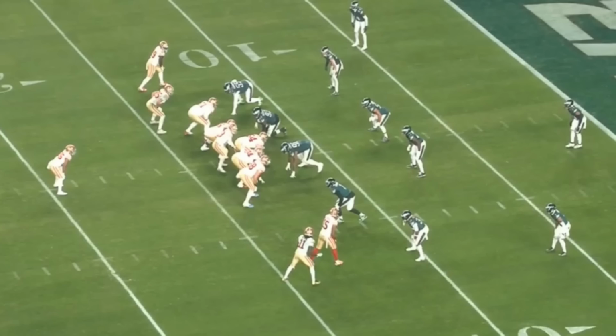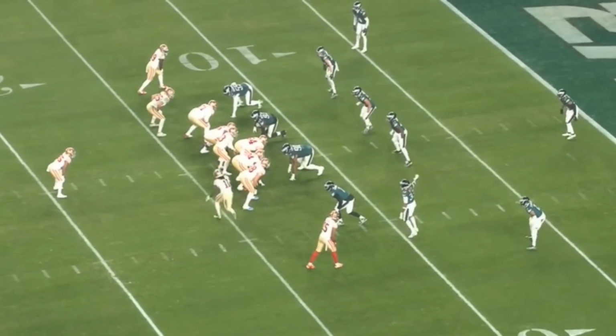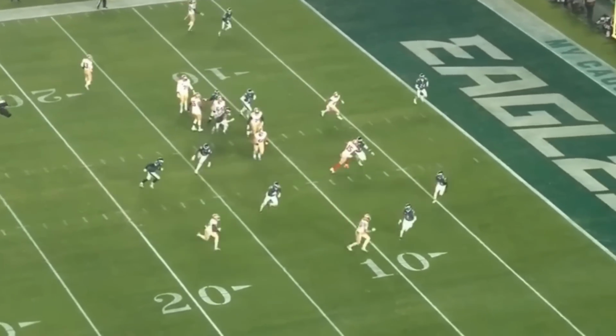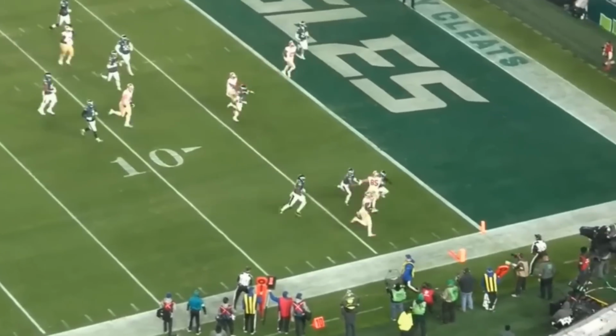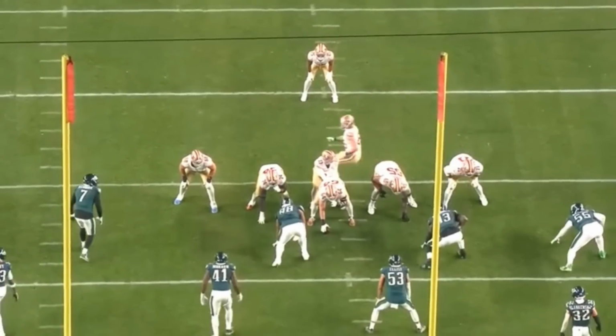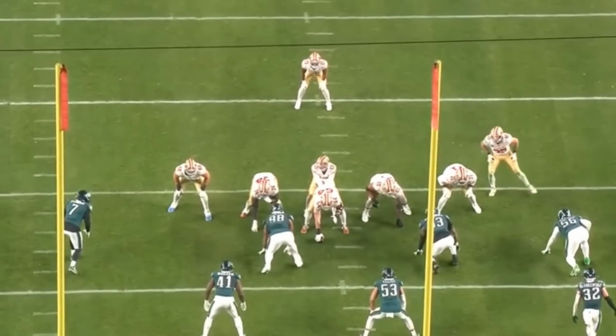The pre-snap motion that Kyle Shanahan does is phenomenal. It makes the defense have to think so much. Guys get so confused, and then with the blocks, everybody's kind of on the same pace. And you get plays like this, 12-yard touchdown runs. This one's, in my opinion, beautiful, right?